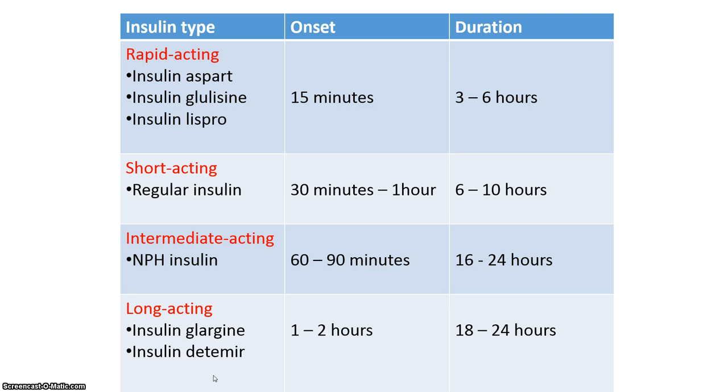All right. Now, how do we get these different kinds of insulins? Well, there's really two ways. First is we can modify the insulin molecule itself. Insulin is a peptide, so by modifying the amino acids that are present in that peptide, we can change the insulin a little bit. And you can see this here, insulin aspart, insulin glulisine, and insulin lispro. These are all going to be three very slightly different molecules based on the substitution of a single amino acid.